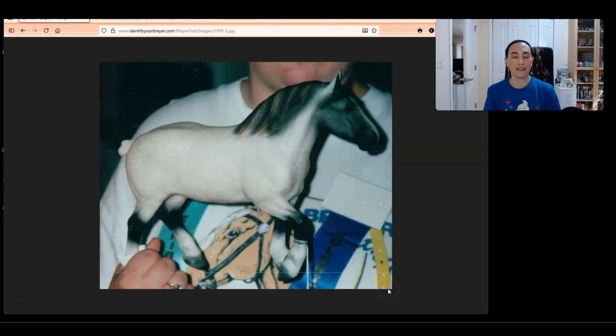In 1999, Roy was a Breyerfest live auction lot for the third time. This year, he was a flea-bitten gray Belgian. And you know what? For Roy, I don't hate it. I really think they tried to make him look nice here. He sold for $600, and whereas back in 1995, that was a respectable price for an auction model, by 1999, just a few years later, that was definitely on the lower end.